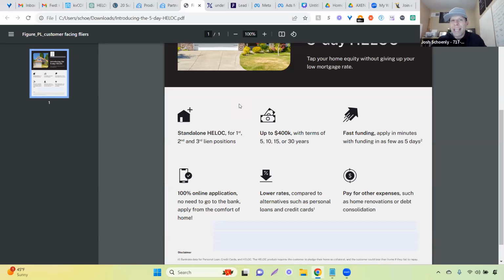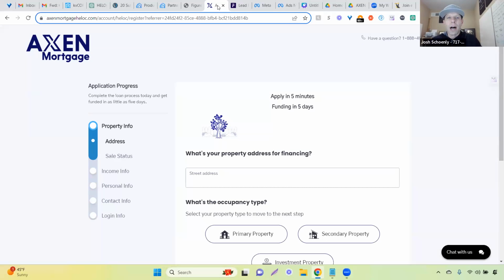And if you want to see the application process, it's pretty simple and all online. This is what it looks like. Another thing to mention, they do a soft credit pull. They don't do a hard credit pull. So there isn't really a downside to applying. They're not going to be dinged on credit.